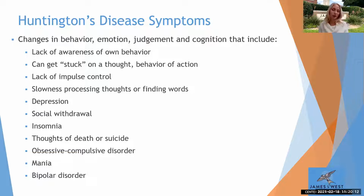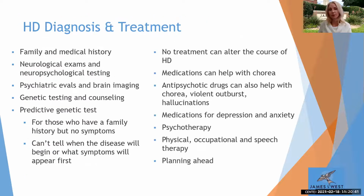They can get stuck on a thought or on a behavior or on an action, so they keep doing it over and over again. Lack of impulse control. Depression is pretty large in persons with Huntington's disease, and it's not because of the diagnosis, it's a symptom of the disease. Social withdrawal, insomnia is also something as well. They can have suicidal thoughts, obsessive compulsive disorder, mania, and bipolar disorder you can also see develop in persons with Huntington's disease.